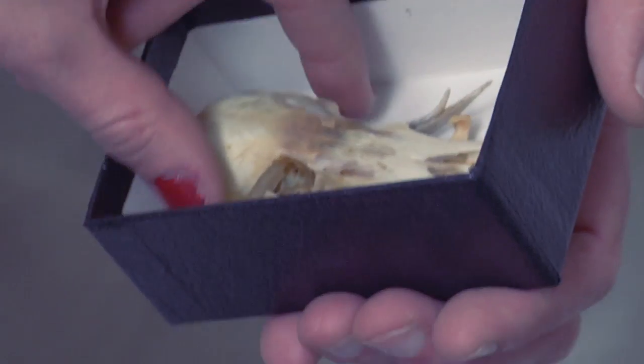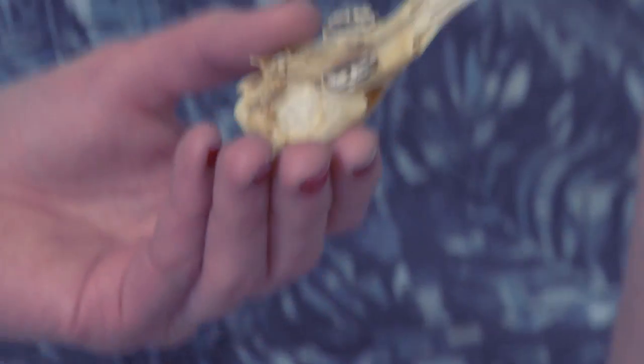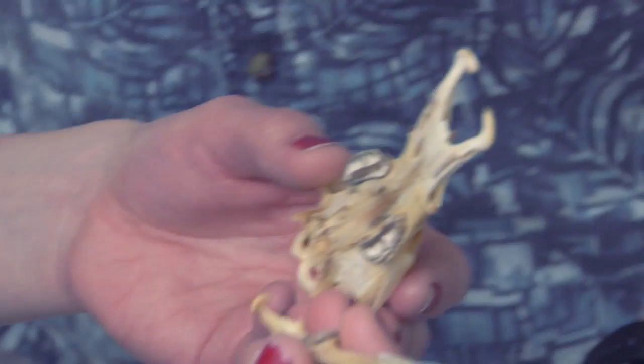Look at this thing. Oh my, it looks like an insect. I don't even understand why its teeth look like this. This is the craziest thing I've ever seen in my life. I cannot compute this. It looks so weird.